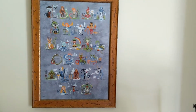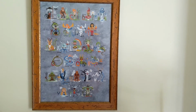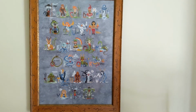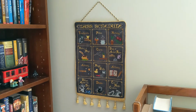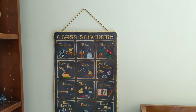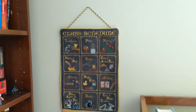This is the Legendary Creatures alphabet style from Clouds Factory. It happened in 2018, and I kept up with it all year and finished it at the end of 2018. And then over here, this is the class schedule style by Armada Designs. I also kept up with this in 2018 and got it done on time. Last weekend I finally fully finished it and made this cording here using Vanna Pfeiffer's cording tutorial so that I can actually hang it up.